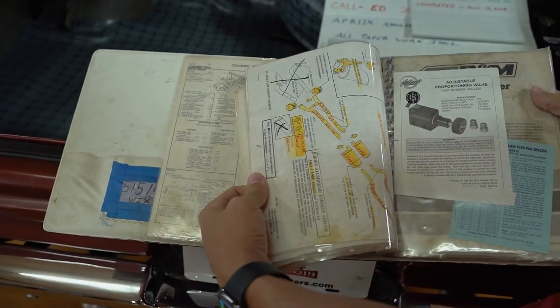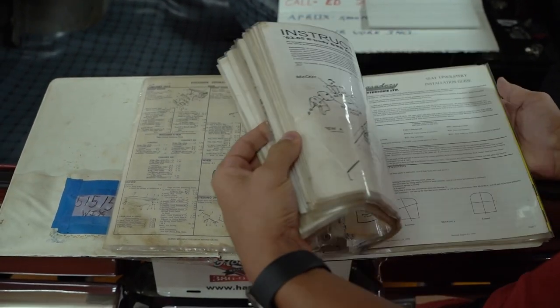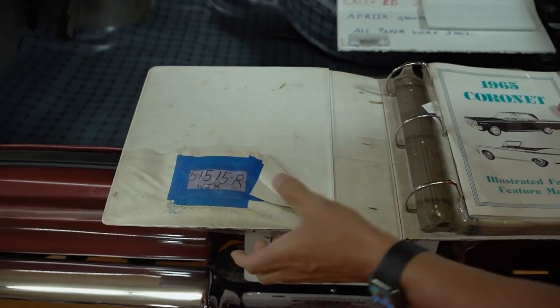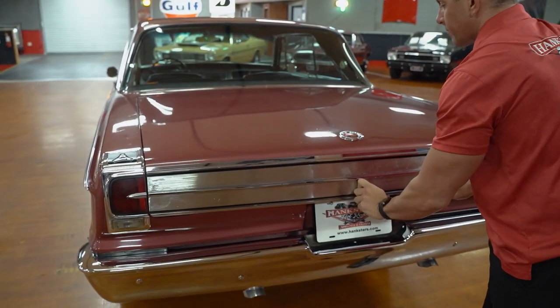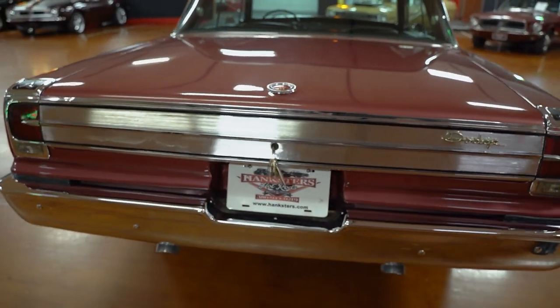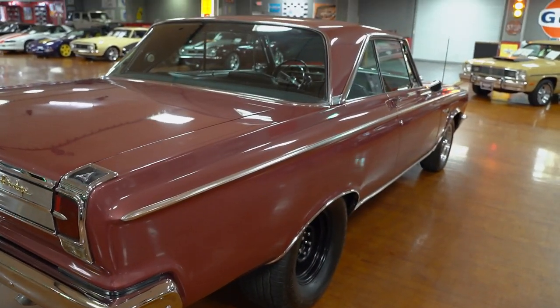Wilwood brakes. This car does have line lock on it. Just an exceptional car. Again, a fast car and a real true muscle car for that diehard Mopar collector out there. Coronet 500 logo there on the rear deck lid. Take a look down the passenger side of the car. Again, nice and straight.